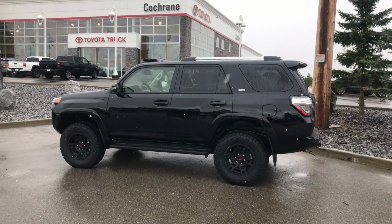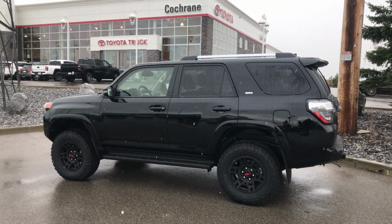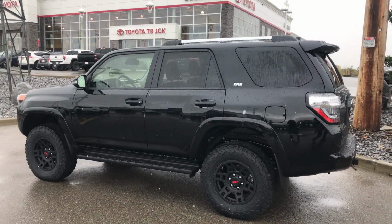We're located at 8 River Heights Drive, Cochrane, Alberta, and I've got a 2020 SR5 that we've done a lift kit and some tires to. So the 2020 has got a few extra options that I really like. I'll also run through our build with you.